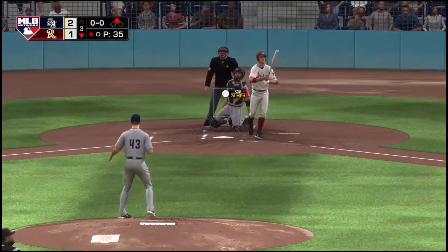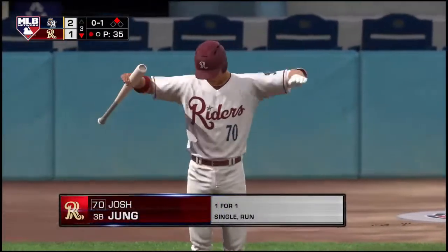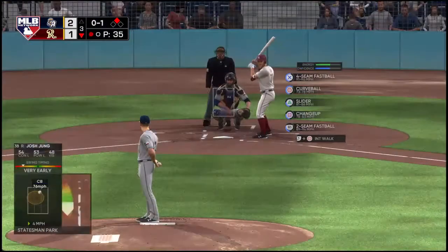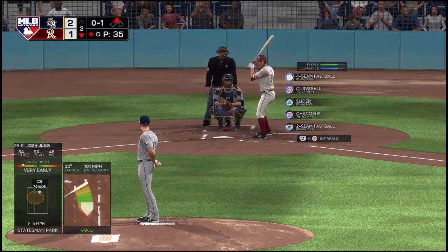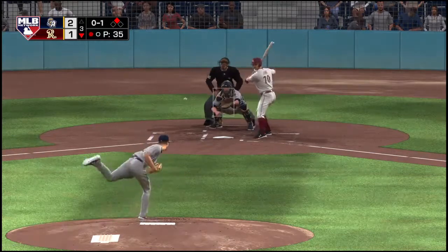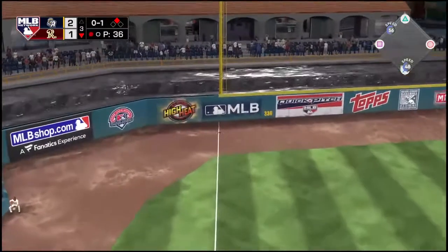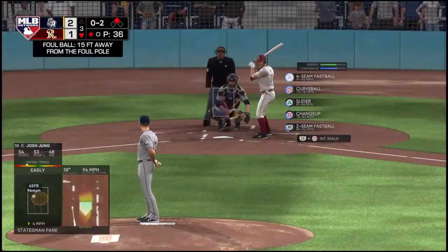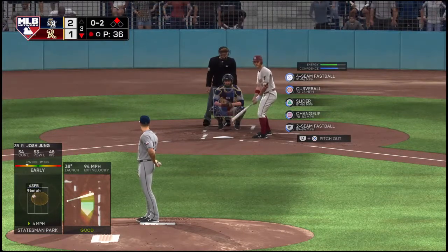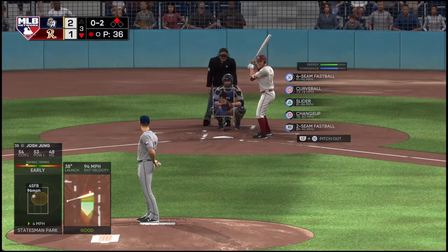Stepping in now, Josh Young. He'll swing and lift the ball foul off to the left and out of play. 1 for 1 with a single so far. Now a high fly ball headed for the corner in left. It has the distance, and it's a foul ball. Man, just a hair early on that one and just pulled it foul. He's going to have to find a way to refocus. Not easy to continue an AB after you just went deep foul.